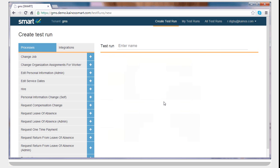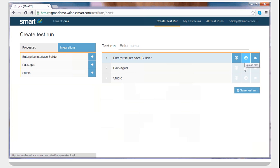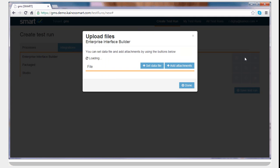After I have created and executed the required volume and coverage of transactions in Workday using Smart, it can also launch my payroll integration for me. Not only that, it can launch all of my integrations at one time. The process to launch integrations is the exact same as the one you saw for business processes. I create a test run, I add the integration types I require into the test run, upload the Smart books which contain the launch parameters for the various integrations.